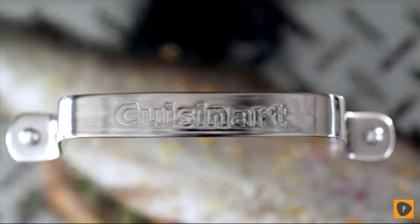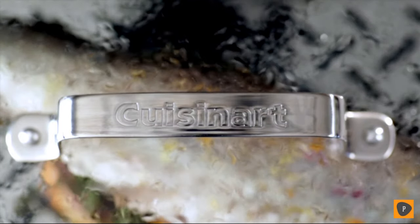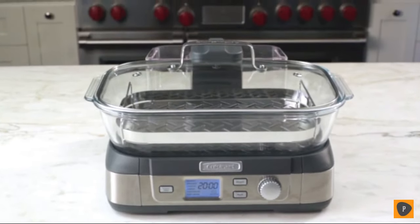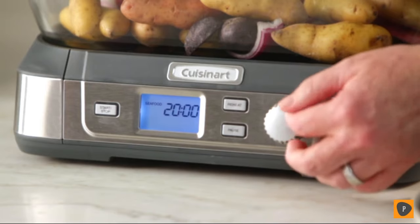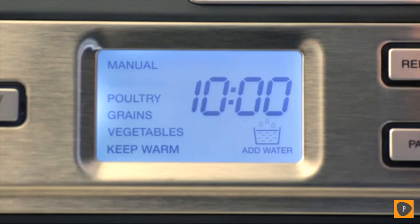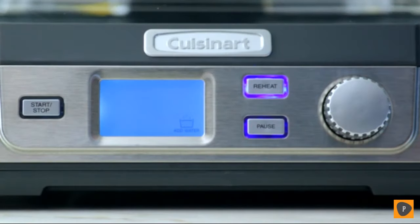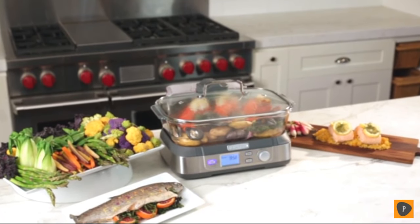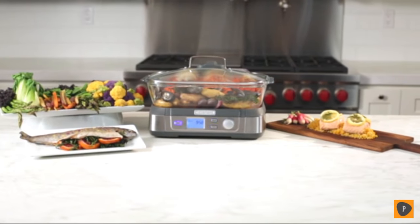With 1,875 watts of power, your entire dinner can be finished in 30 minutes or less. The CookFresh Digital Glass Steamer utilizes an easy-to-view LCD display for digital precision and comes with 6 pre-programmed settings for poultry, seafood, vegetables, grains, manual, and keep warm. There's even a reheat function that brings your food back up to the perfect serving temperature. The CookFresh Food Steamer comes equipped with a large 5-liter glass pot that can accommodate an entire family meal.